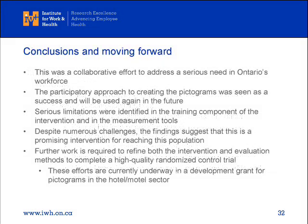So just to wrap things up into our conclusions, again, this was a collaborative effort to address a serious need in Ontario's workforce. The participatory approach to creating the pictograms was seen as a success and will definitely be used in future work. There were some serious limitations in the training component and in the measurement tools used in the intervention, so we're looking to revise that. Despite the numerous challenges, the findings do suggest that this is a promising intervention for this population, so we'd like to move forward and do more work in this area.